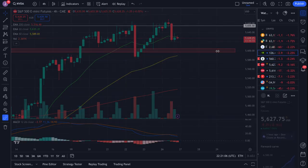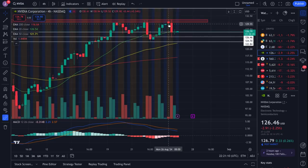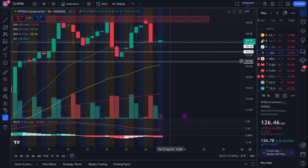On Nvda, we're just range bound. We have support at 123 and resistance at 130. We're stuck in the middle, so we'll just have to give this some time just to see which way we go. Overall, because we're stuck in the middle, if we end up losing support, there's going to be a big dip if 122 fails us. So we're kind of stuck right now, so we'll just have to give it the time it needs.